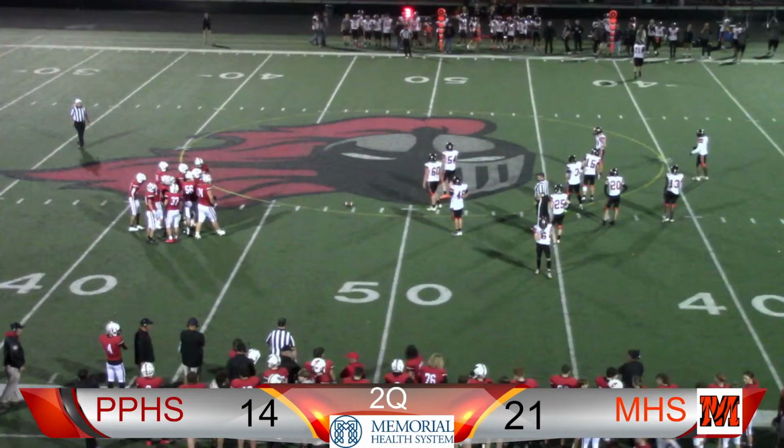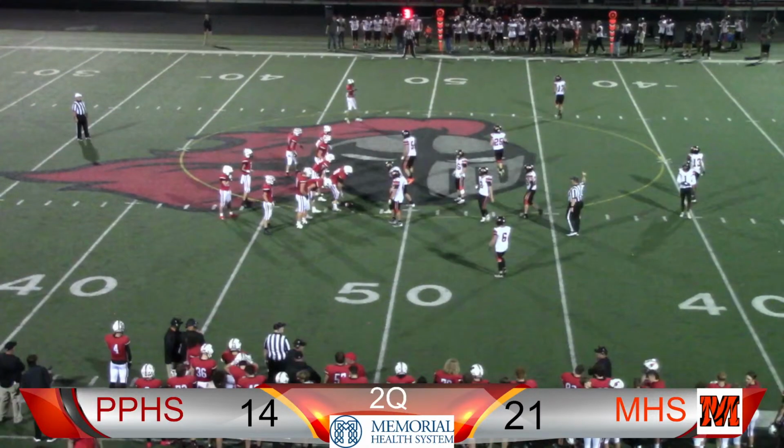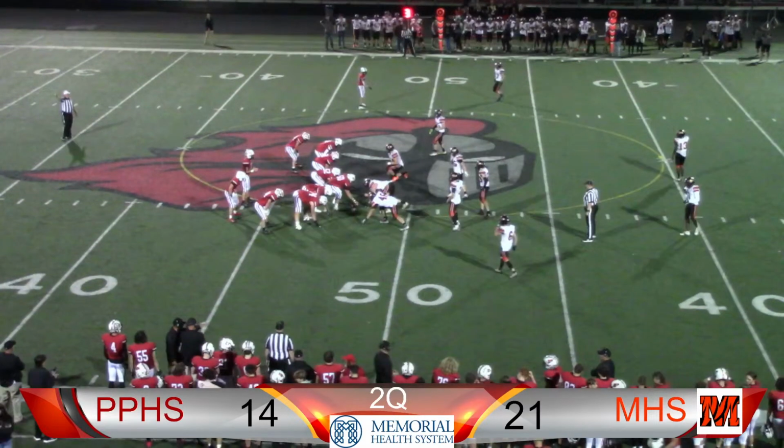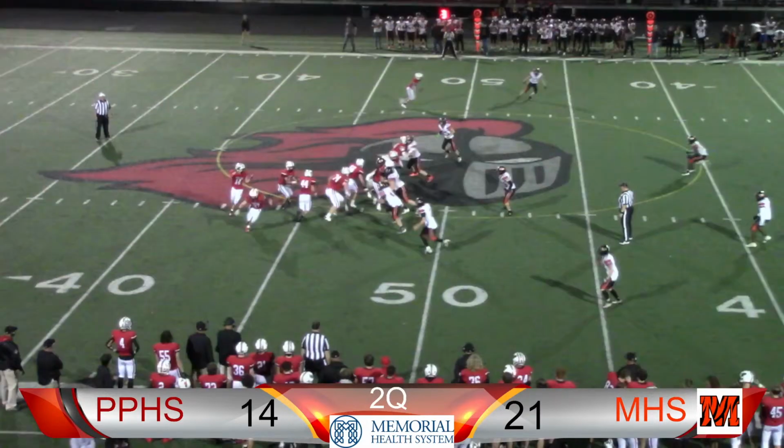Clock stopped at a minute 27 and a 21-14 Tiger lead. Yeah, I wouldn't be surprised if Tigers come up with a stop here on third down to see Coach Show go ahead and use a timeout to stop this and get the ball back and maybe create another scoring opportunity for this Tiger offense.